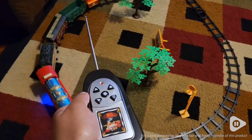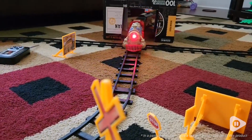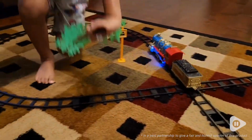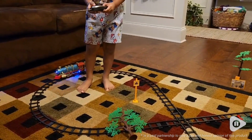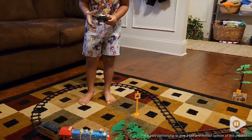So you do have to be fairly close to the train for the remote to work, but we were super impressed with how fast it responds as soon as you hit the button. So my nephew purposely laid some trees across the track so he could hit the stop button real fast and prevent the train from crashing into the tree.